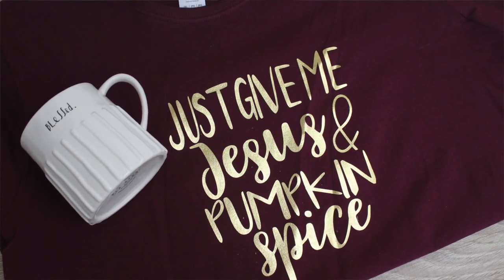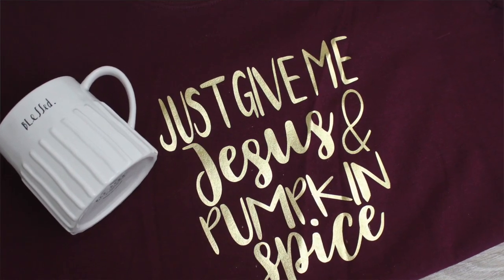One other fall one that is coming back is the Just Give Me Jesus and Pumpkin Spice t-shirt. That is the only one that is going to be printed with gold foil. I love that graphic so much. So you can get the gold foil on any shirt. I think it would look amazing on the brick or really, really good on the autumn, which is like an actual pumpkin spice shirt. You can't go wrong.